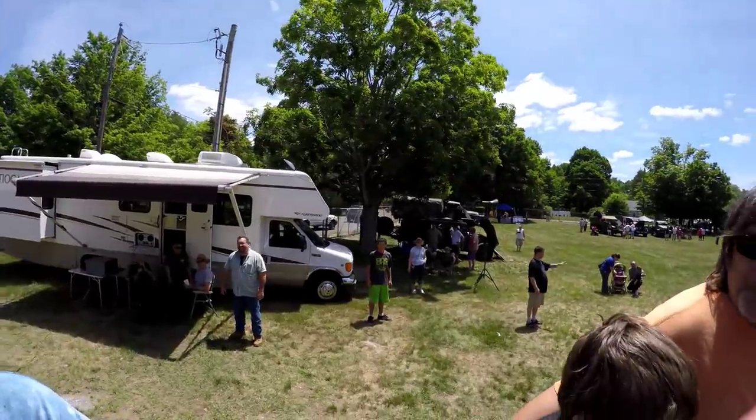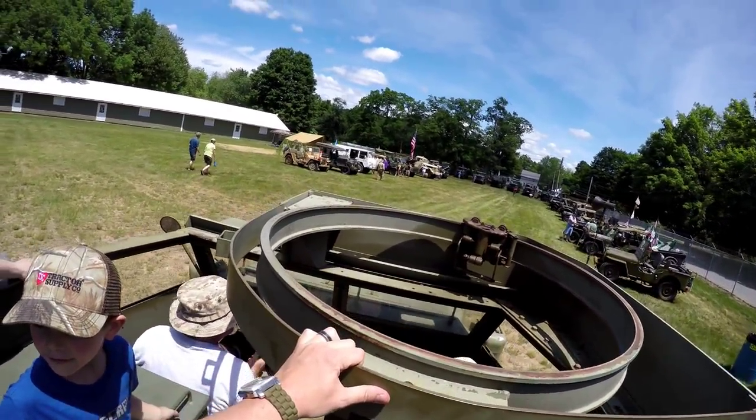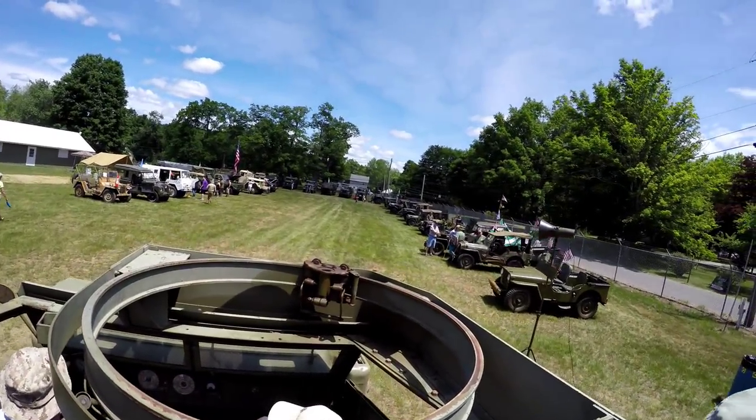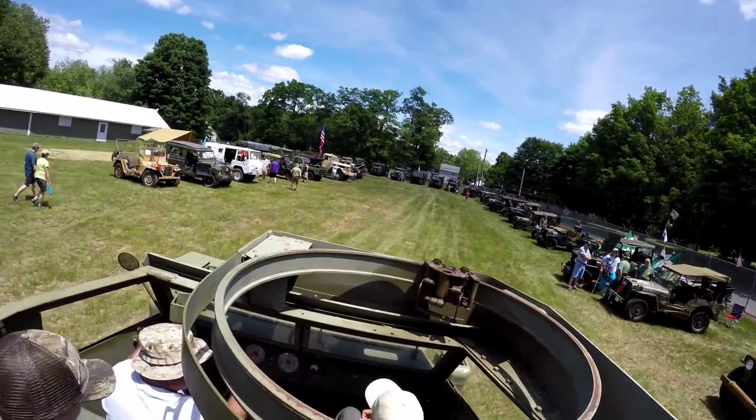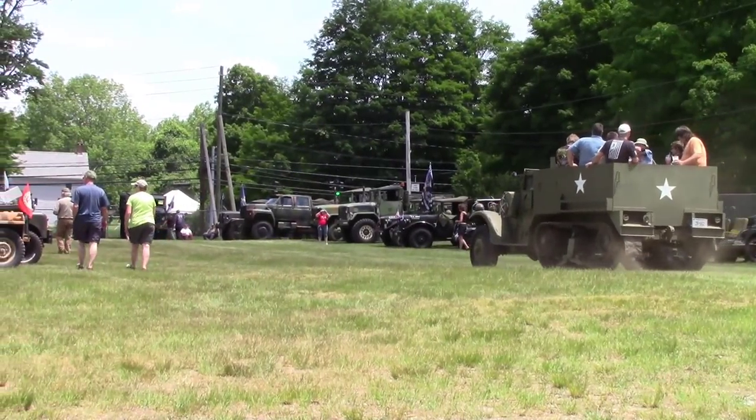It'd be kind of unique, right? It's not every day you can ride in one of these. That Jeep's trying to pass the half track.